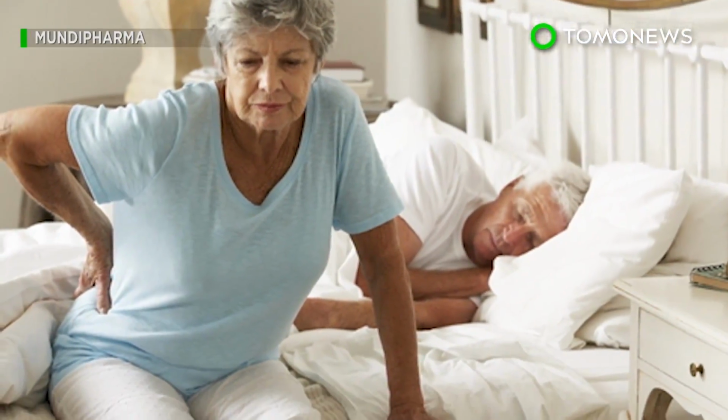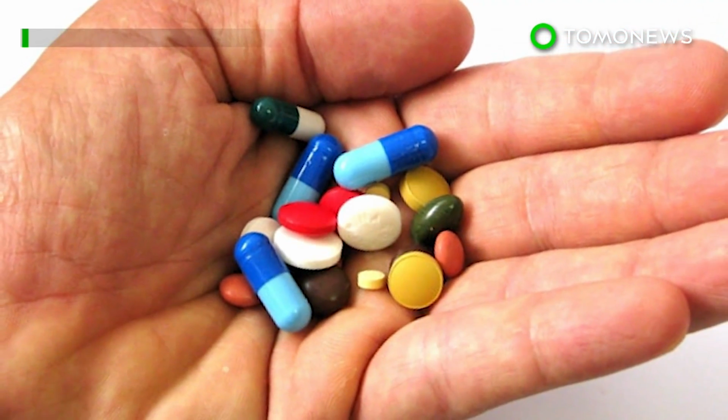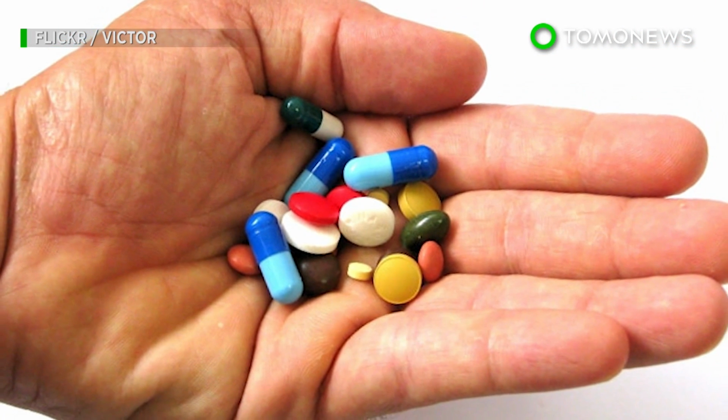The drug has very few side effects and is reportedly the first to target the diseased bone structure, instead of simply managing the pain like most existing treatments.